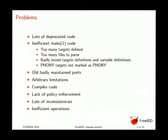And with bmake it's better because bmake has, if I remember well, a hash table to get them, so you can get it fast. But with the old Make we had, it was a linked list. So each time you have to go through the whole list again and again and again. We have too many files to parse, and we parse those files too many times.